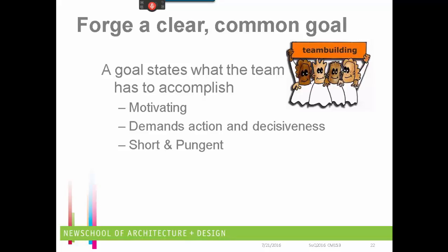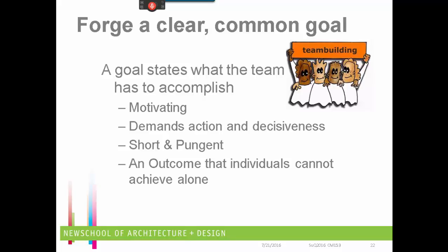It has to be short and pungent. Let's build that building. Let's destroy that bridge. Let's win that game. Whatever the goal is, it has to be clear. And to be clear, it can't be lengthy and convoluted. So short and pungent is important. It has an outcome that individuals cannot achieve alone. I'm going to climb that mountain does not require a team. I'm going to climb Mount Everest requires a team because one individual can't do it by themselves.